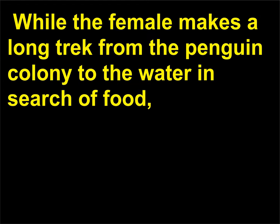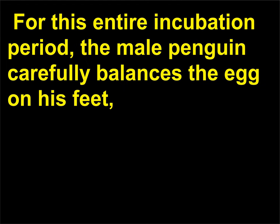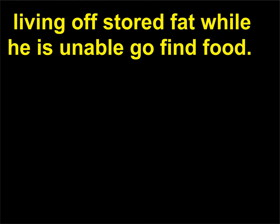While the female makes a long trek from the penguin colony to the water in search of food, the male places the egg on top of his feet, where it can nestle up against his warm body. For this entire incubation period, the male penguin carefully balances the egg on his feet, living off stored fat while he is unable to go find food.